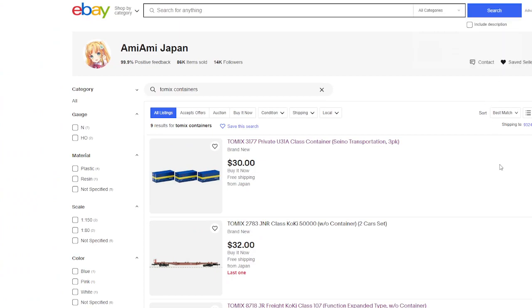Okay, I bring up Ami Ami Japan, and the reason being is that when it comes to eBay, one of the cheapest places to get freight is through Ami Ami. And you will notice that a lot of the containers available are from Tomix. The Kato does have quite a few, but Tomix has a lot. They do a lot of collaborations and they sell them. And just to let you know, Ami Ami sells them with free shipping.